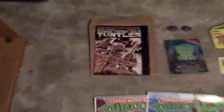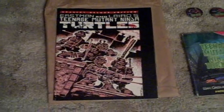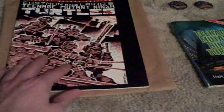I'm not too sure exactly how to attack this because there's so much, but let's start in the upper left here. This is the reissue of the Teenage Mutant Ninja Turtles first comic by Eastman and Laird. The binding is not broken on this. It's completely cherry. This is a reissue, so there's acknowledgments in the front and a little bit of concept art and everything else, but it's also got the original comic that started it all for Teenage Mutant Ninja Turtles.